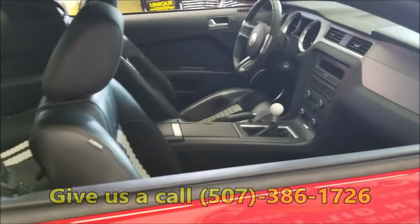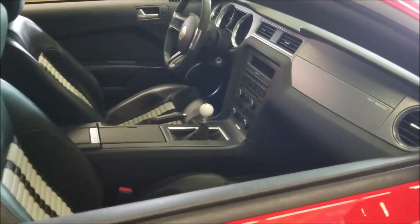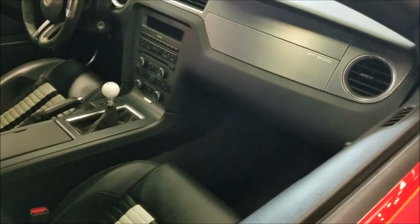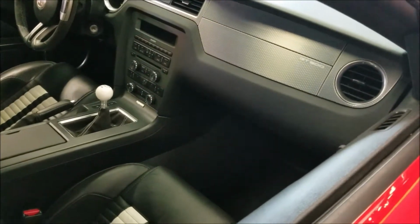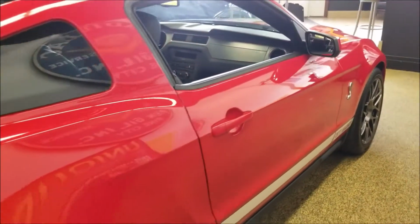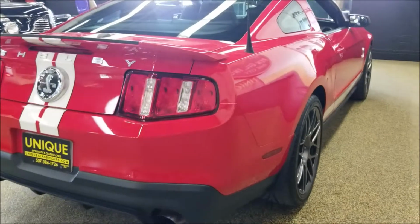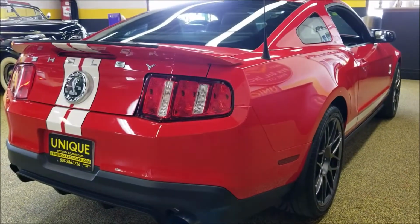Has a 5.4 liter dual overhead cam engine in it that is supercharged, puts out about 550 horse. That's what these are rated at. That's teamed with a 6-speed manual transmission. So if you're looking for a fun car to drive that's got some horsepower, this one will definitely scratch that itch, you might say.